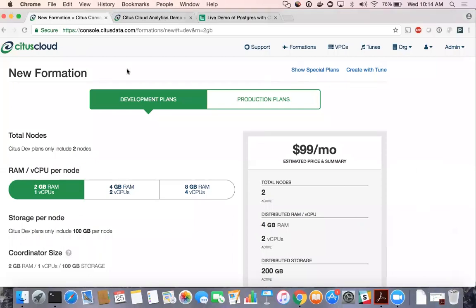So this is the Citus Cloud Console. What you can see here is how you can create new databases, new formations, with Citus Cloud. We have development plans which start from $99 a month. All of your Citus Cloud clusters are billed by the hour, like a pay as you go kind of model.